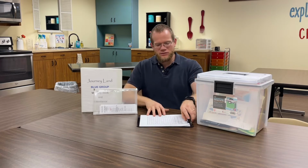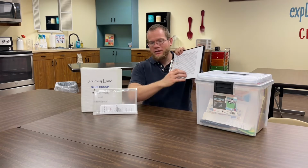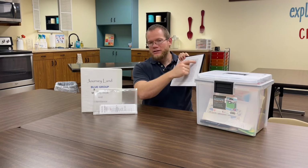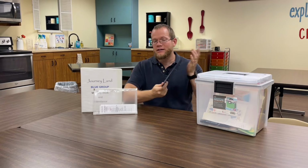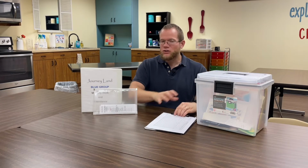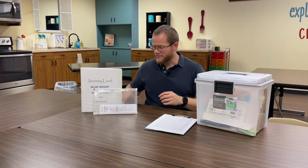The attendance record is very straightforward. In the columns on the spreadsheet, you'll see the dates across the top. Just mark a check mark next to the child's name underneath the date so that we have a record of their attendance and you can visually see who is here and who is missing.